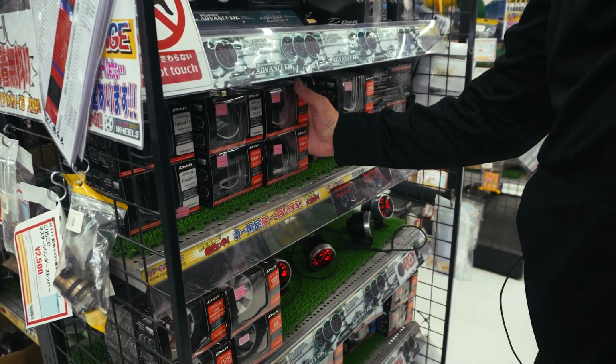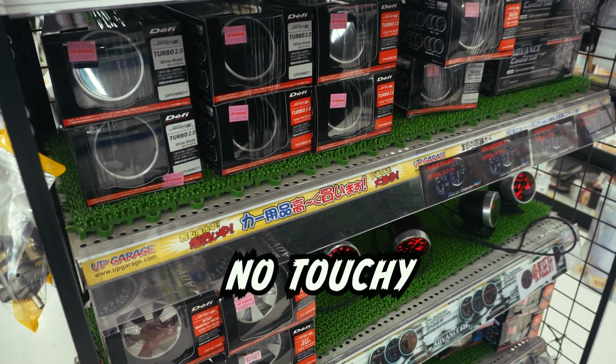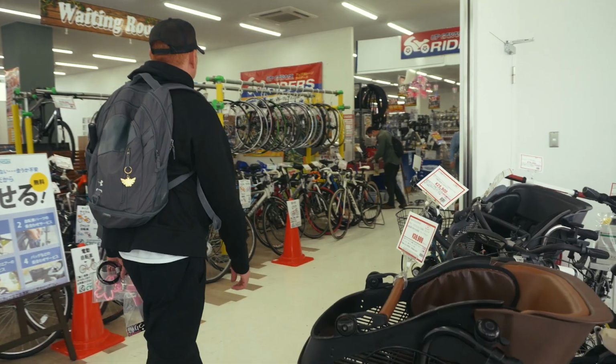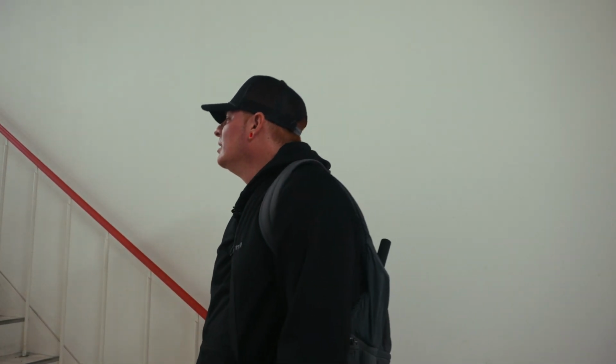Oh, we got brand new Defi gauges. This is do not touch. All right, let's go check out the upstairs and see what they got up there. It's funny that the store still smells, it smells like not really an AutoZone because AutoZone doesn't really have that many parts anymore, but I guess like a Napa or something. It's interesting.